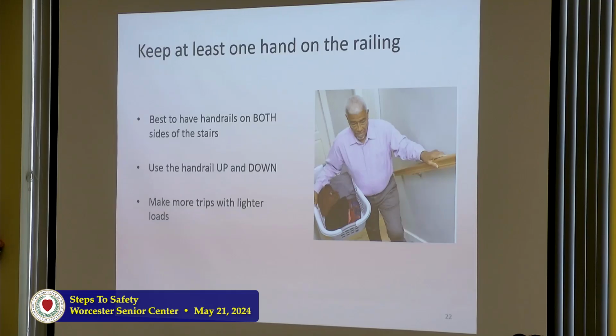Keep at least one hand on the railing. Best to have handrails on both sides of the stairs. Use the handrail up and down. Make more trips with lighter loads. So if you have to carry stuff up the stairs, unfortunately you might have to make a few trips. You don't want to be holding on to a lot of stuff walking up the stairs. That's going to increase your risk of falling.